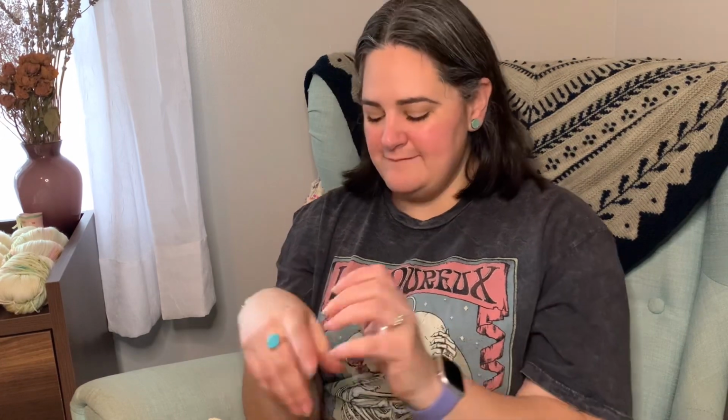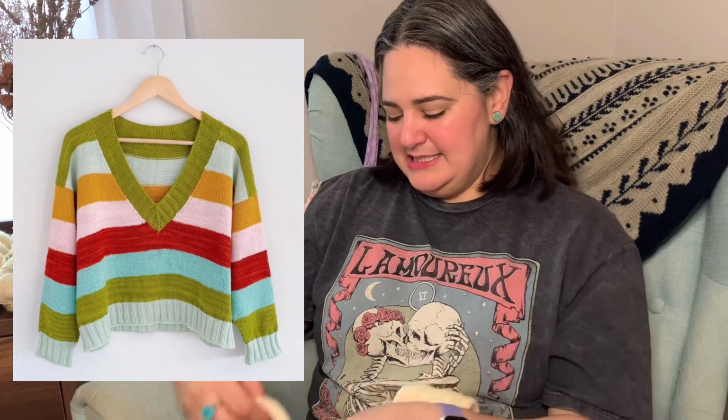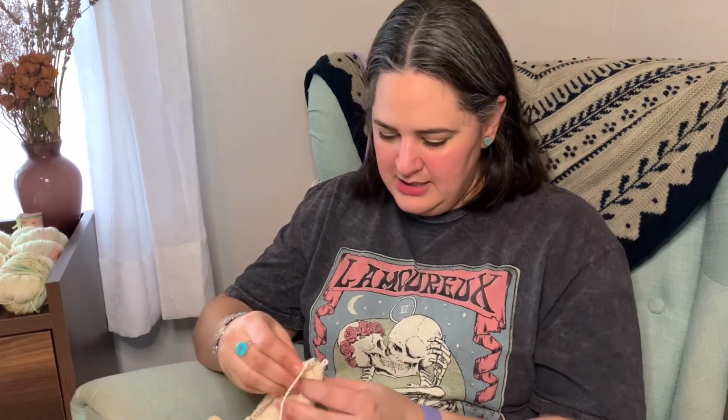And then I was scrolling Instagram and Jessie Mae Martinson was putting out a call for test knitters for a new design that she'll have coming out in October, and that is called the Northwoods V-neck sweater. I'm going to put a picture on the screen of what it is. It is a DK weight sweater. It is knit seamlessly from the top down. So, ooh, I lost some stitches.